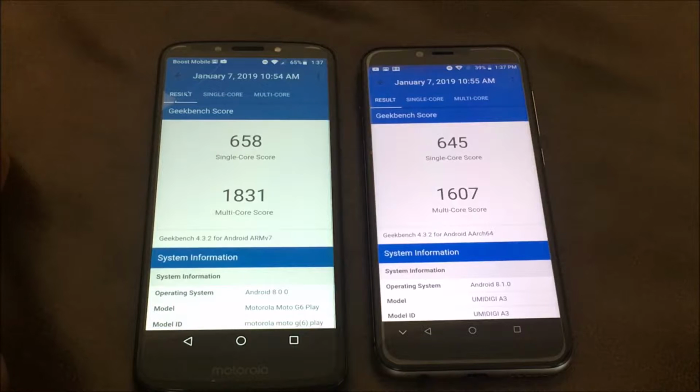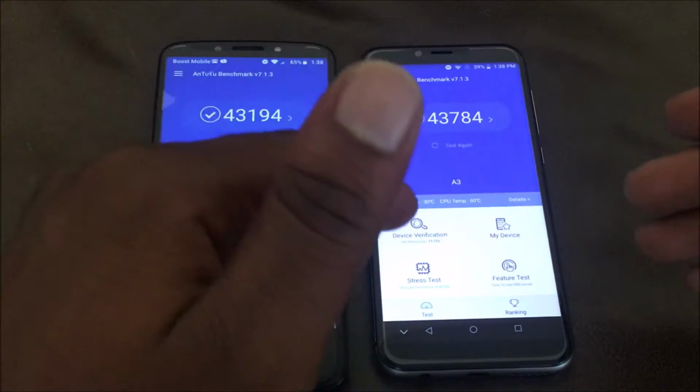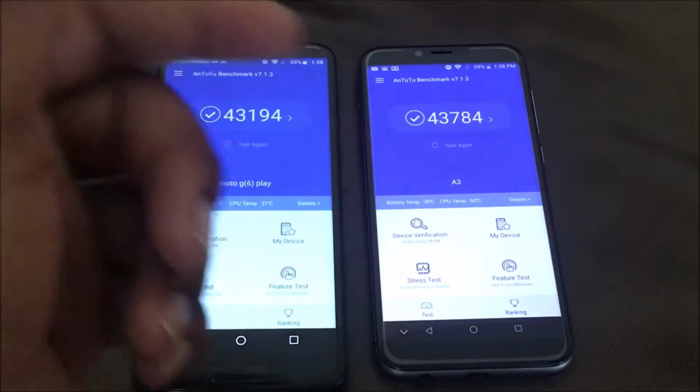Now the Geekbench score on the Moto G6 Play is higher on the single core and the multi-core, with a 658 and a multi-core score of 1831, while the A3 here has a 645 for the single core and a 1607 for the multi-core performance. Pulling up the AnTuTu benchmark, you can see that each device scored 43,000, but the A3 here has a 784 as opposed to the G6 having 194, so a little bit higher on the AnTuTu benchmark score. And I haven't seen that too many times where a device will get higher on the AnTuTu benchmark and lower on the Geekbench against another phone.